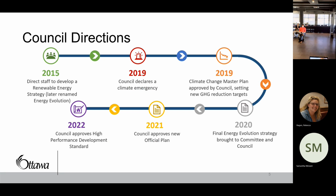In order to get to council approval and adoption of the High Performance Development Standard, there have been a number of activities along the way. The first early steps were back in 2015, developing a renewable energy strategy, which later transitioned into becoming Energy Evolution, the city's greenhouse gas mitigation strategy. In 2019, Council declared a climate emergency. Later in 2019, Council adopted the Climate Change Master Plan, which approved new GHG reduction targets in line with the IPCC, the Intergovernmental Panel on Climate Change.